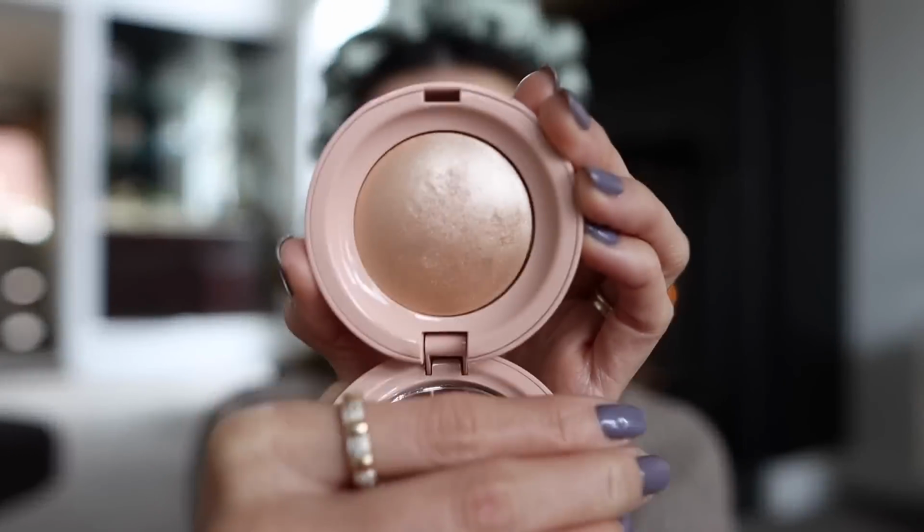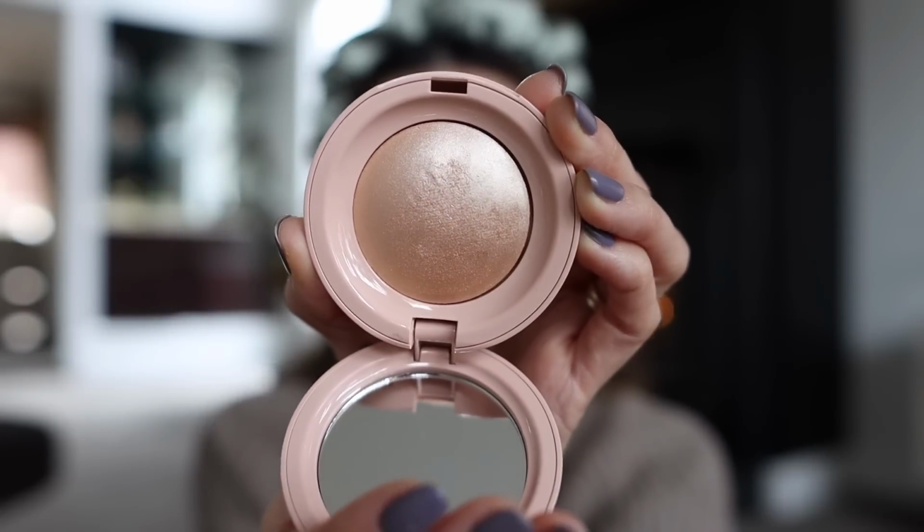And then I will go in with my highlight, and I can't remember what I shared in my 2022 favorites. Oh, the Laura Mercier one, I do remember. This one is brand new to me, and I am obsessed with this. I don't know if you guys watched my Rare Beauty full review, unboxing, all that jazz, but this has quickly become one of my favorite highlights. It is so pretty. So this is in the shade Exhilarate, and it is stunning.